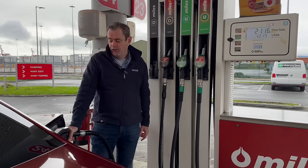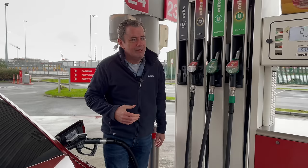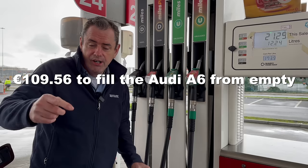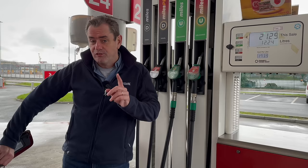I'm already full. Look, and then we're in. That's it. 20 seconds. That's it, look. 21 quid, 12 litres to fill this car. No, it's a 63 litre tank. You know your own math of that. 63 litres from empty at 173.9 is what it would cost to fill my car from empty to full. Now we're going to find out how much it is to fill Mark's car from empty to full.